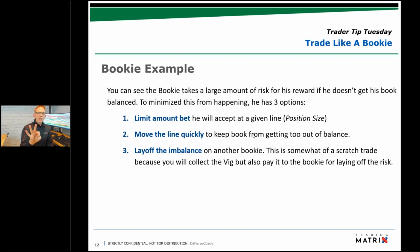And he has 3 ways to do this. 1, he can limit the amount bet that he will accept at any given line. This is the position size. So he can limit the position size. So initially, $100,000 was bet on Dallas. Well, he could be like, no. I will only take $10,000. That's the most I'll take.